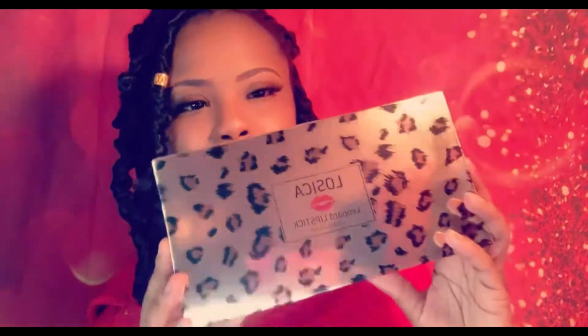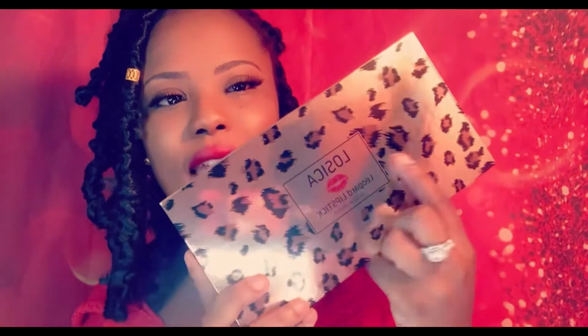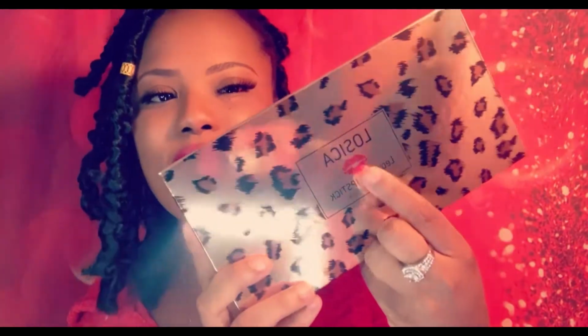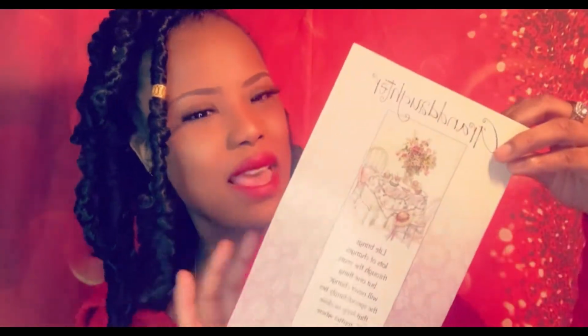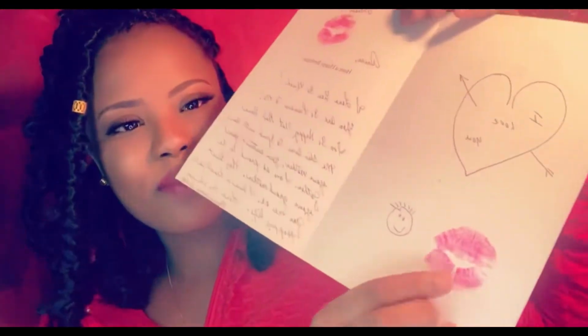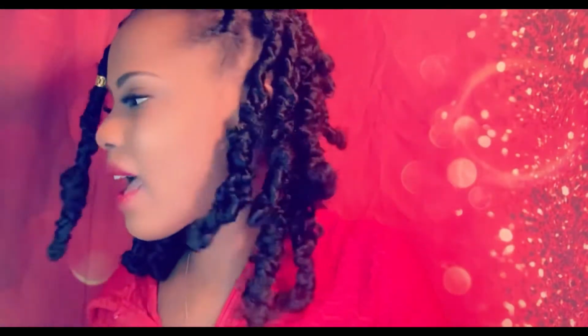I chose it because it reminds me of my grandmother Rosa. She loved red and leopard print, and her signature was lips. She even put her lips on cards that she used to send me. Rest in peace, Grandma Rosa. She used to kiss the card. So I chose this one because it's red, and that's our favorite color we had in common, red. So this is so pretty.